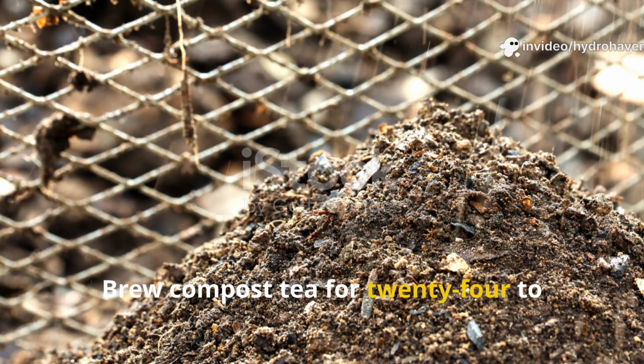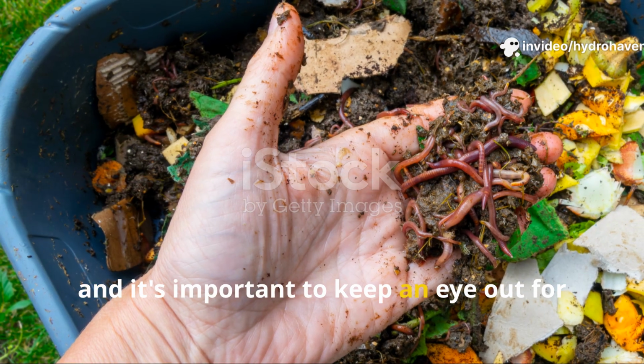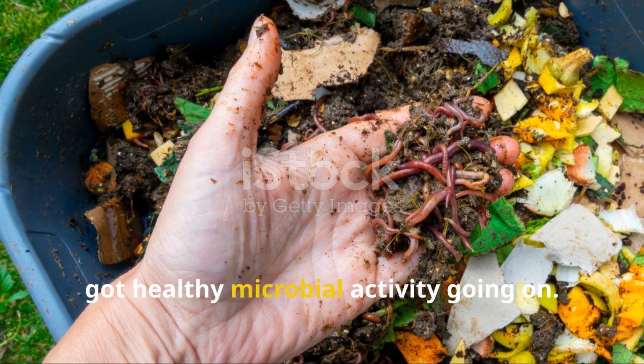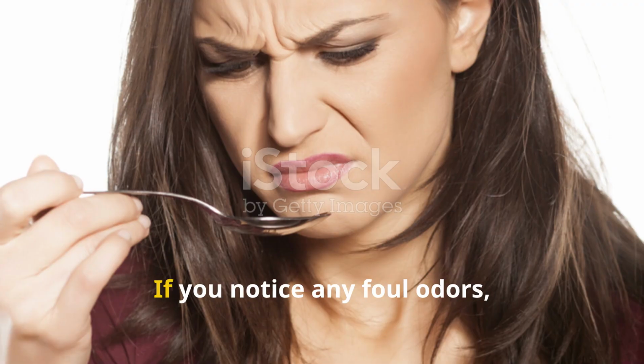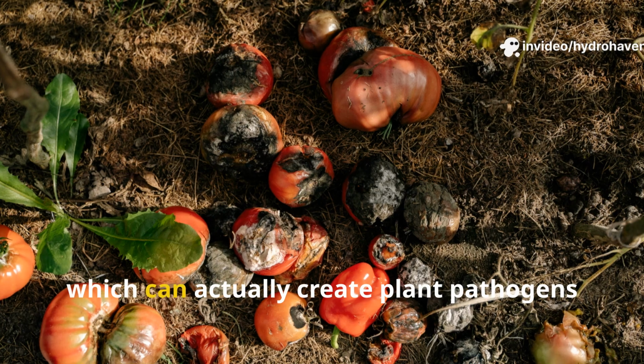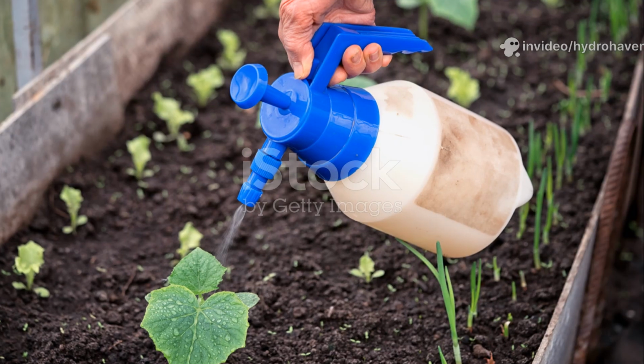Brew compost tea for 24 to 48 hours with continuous aeration, and it's important to keep an eye out for that sweet, earthy smell. This usually means you've got healthy microbial activity going on. If you notice any foul odors, that's a sign of anaerobic conditions, which can actually create plant pathogens instead of those beneficial microbes we're after.